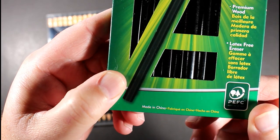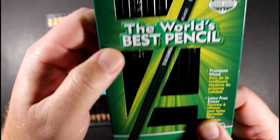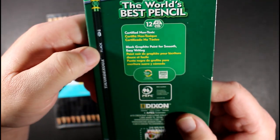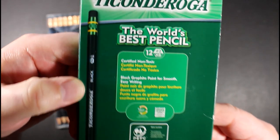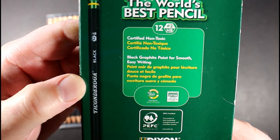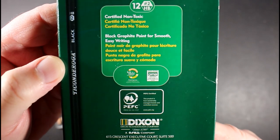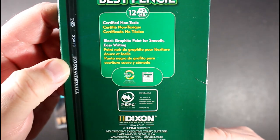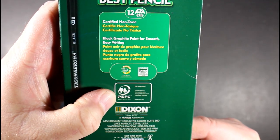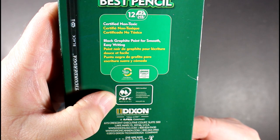So these pencils are made at the Ticonderoga plant in China, where many of their pencils are made. Some are made in Mexico. Up here, 2HB, which is the core hardness. And on the back, again, world's best pencil, certified non-toxic. Black graphite point for smooth, easy writing. Has the Pencil Manufacturers Association seal there, as well as a PEFC certification, which was on the front. And that just states that this product is from sustainably managed forests and controlled sources.